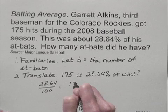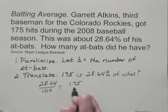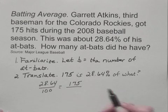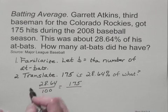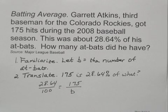So we're going to put 175 in the numerator of the second ratio that we write to form the proportion. And the denominator then is going to be the total number of at-bats, which we have represented with B. So we have this proportion to solve.